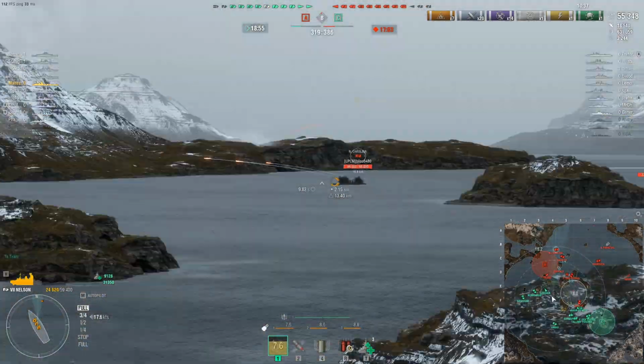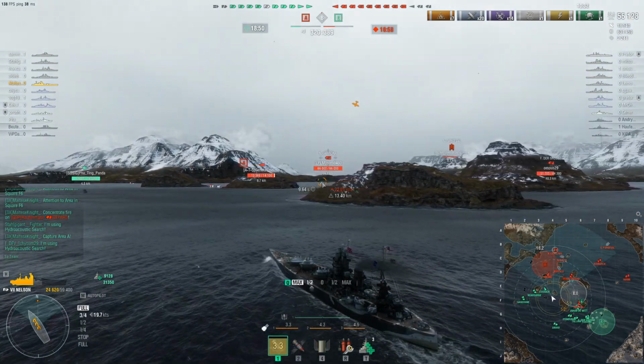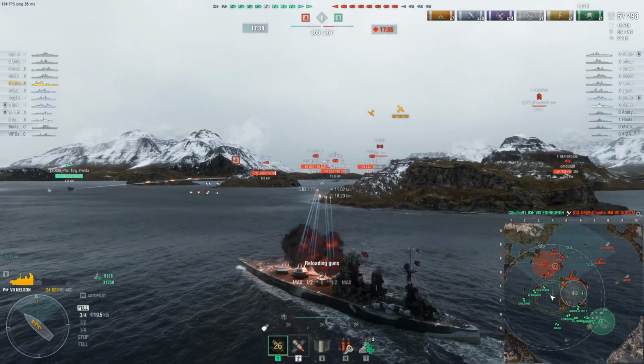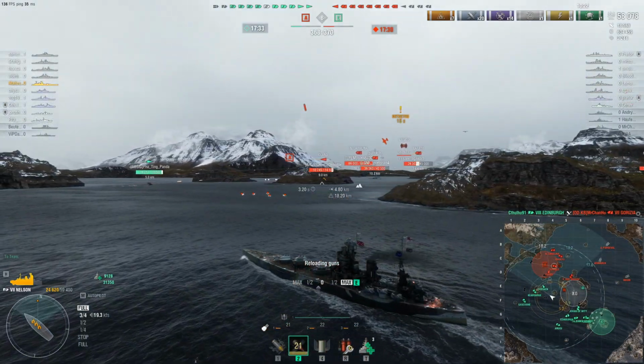Permanent on the Nagato. Want to try light one on the North Carolina. Pretty much standard British Battleship gameplay. Try to light fires, of course, when possible. Oh, I wish I had AP loaded actually here, but it is what it is.